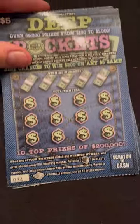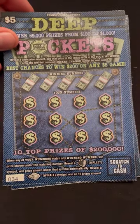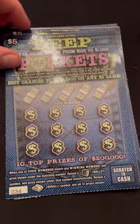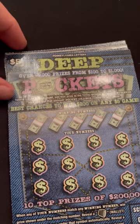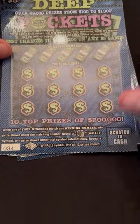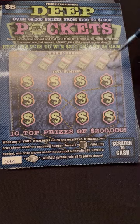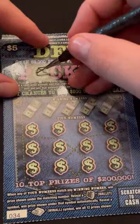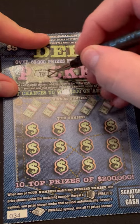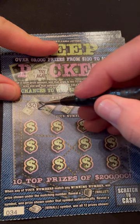So for the Pennsylvania, we got the deep pockets. So on this one, let's see how this plays. All right, so on this scratch off, let me try to get a good lighting on it. You got to reveal a prize amount there, and that adds to the prize total. So let's see if we got a prize. And nothing there. All right, it says try again. So let's see our winning numbers.